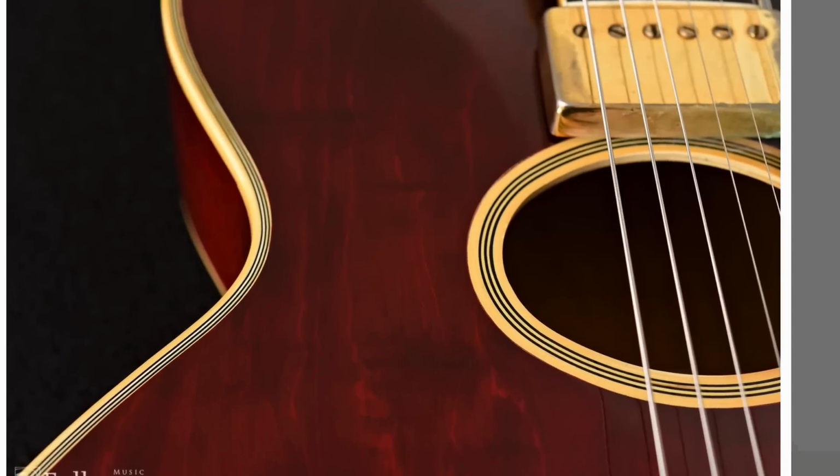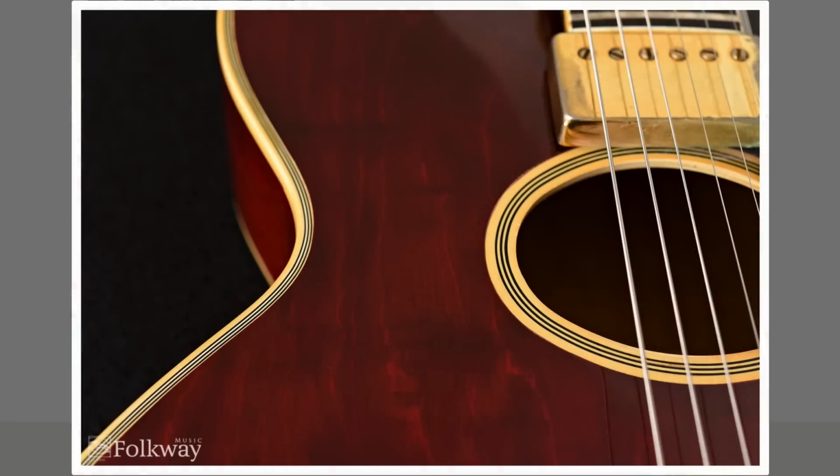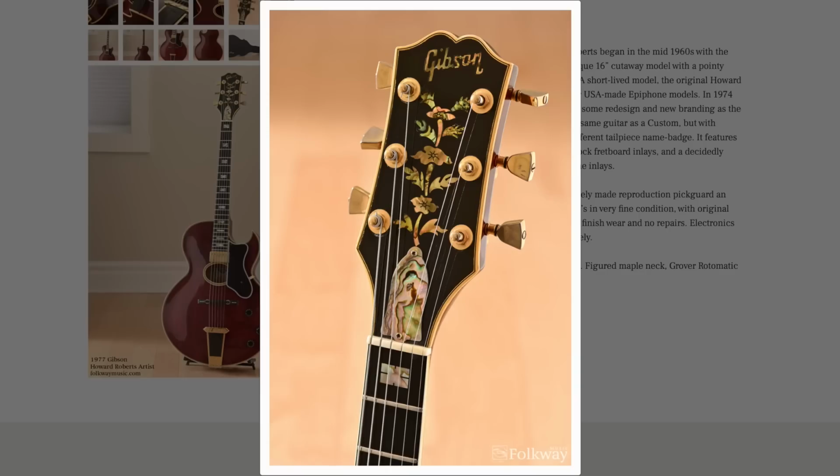But man, that is a lot of layers of binding around that sound hole. I don't think that's a rosette. I could be wrong, but that just looks like straight up binding. And of course you have the floating humbucker on this one. These are just kind of cool models.